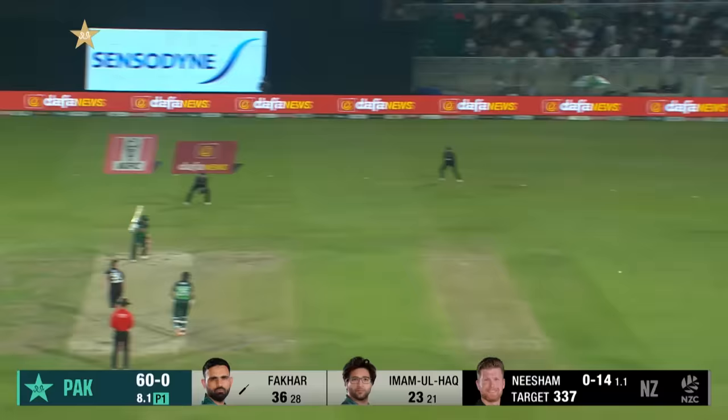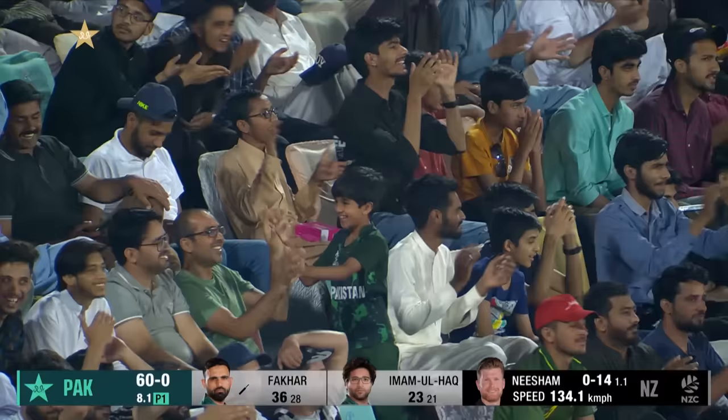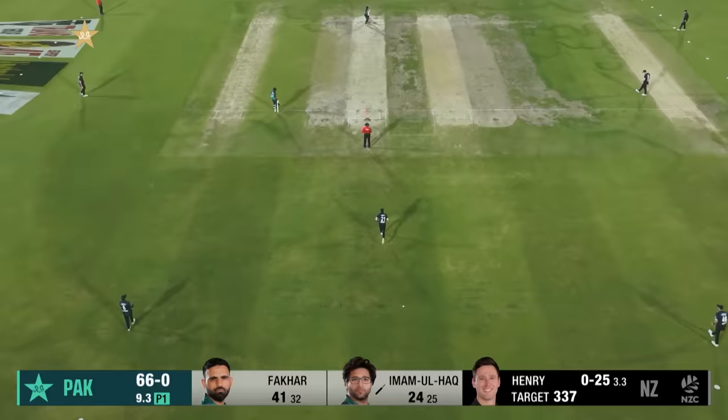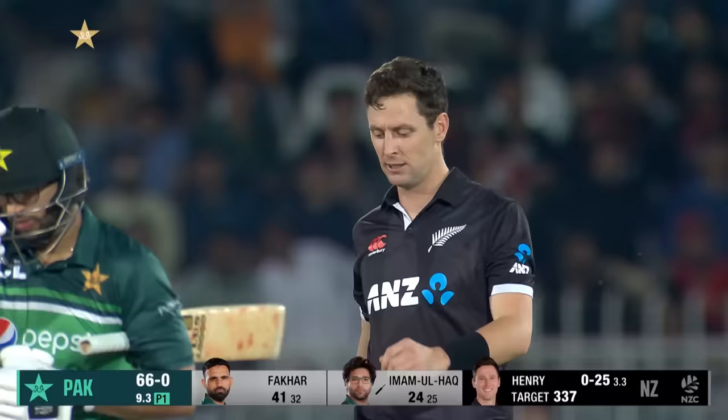Oh, you are kidding me. Short and wide the ball before. Wide half volley the next. Result the same for Fakhar. In the air. It was short, it was straight, it was quick. And that is the end of Imam. Just the breakthrough that the Black Caps needed.